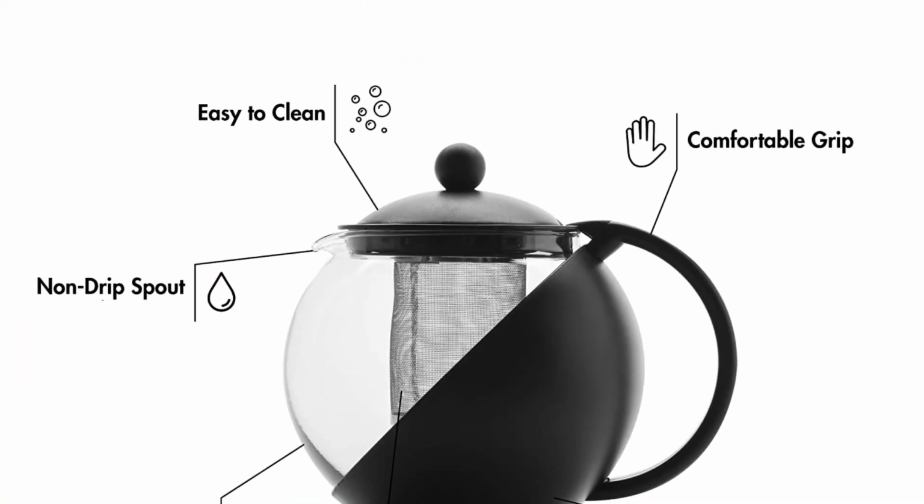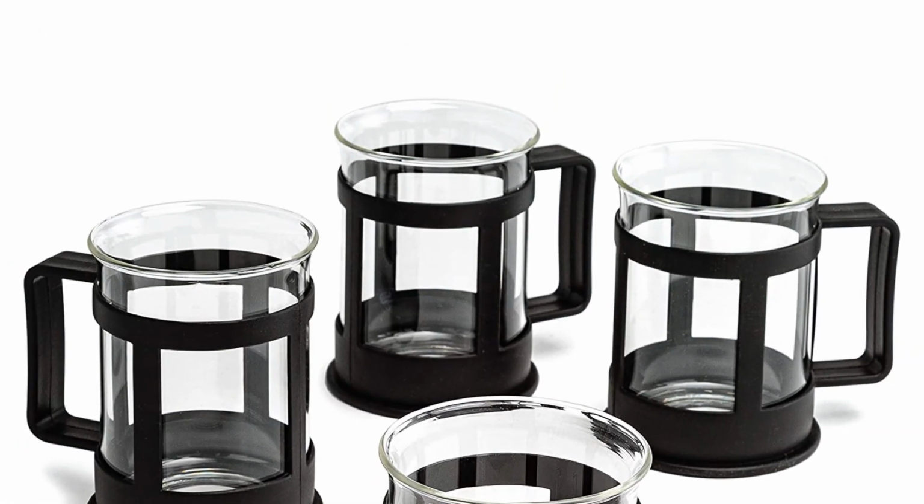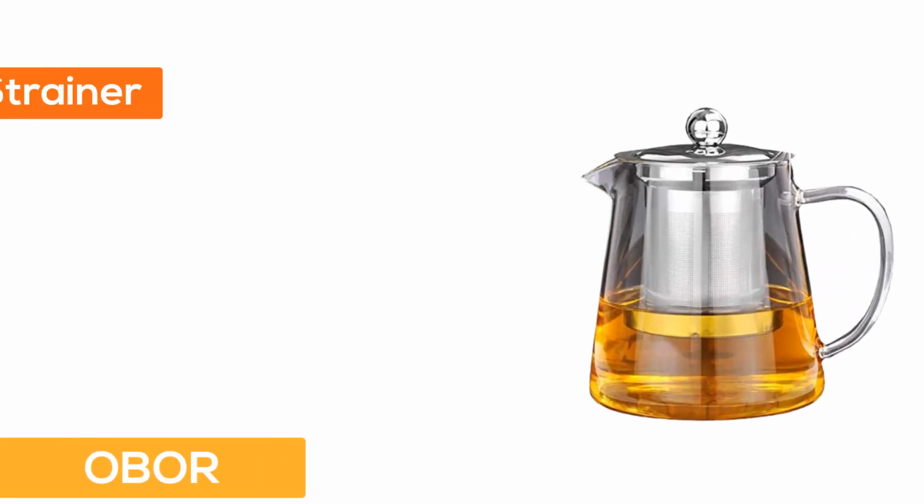Durable protective holder and comfortable grip handle. Serve tea in style with the 4 included glass tea mugs, which are wrapped in heat-safe plastic and have a stay-cool handle. Number 4. Obor.